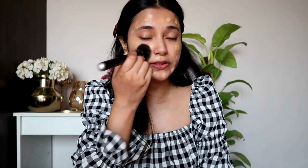So I like to start by patting this foundation. And I know this looks super yellow right now, but believe me, once you blend this out, this looks incredible. Of course, if I want more coverage, I'll add some more.